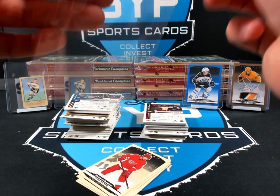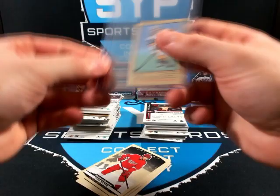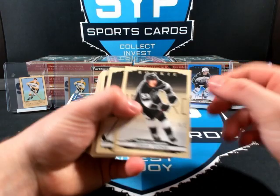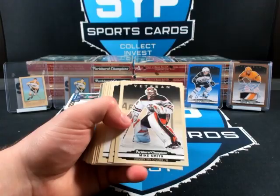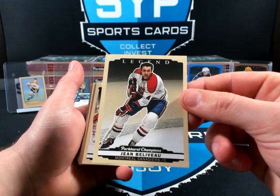Nice hit, Michelle. There you go, Michelle. Little wrapper back action. Tuck and Jari for the color variation. That's what it seems like. I was just thinking the same thing. Quinn Hughes, silver. Nice. Jean Beliveau, legend for the Habs. Going to Kyle B.